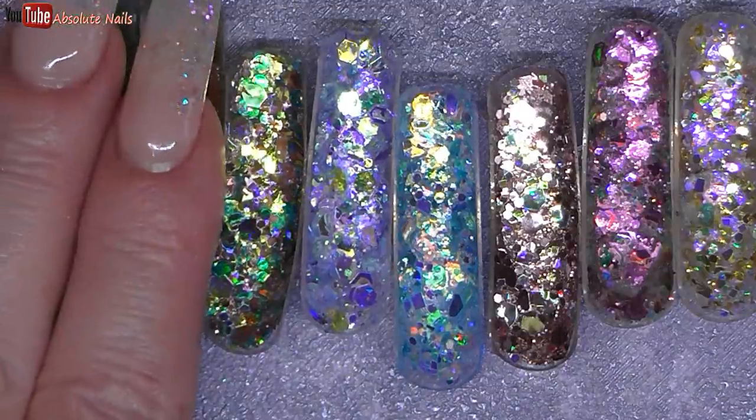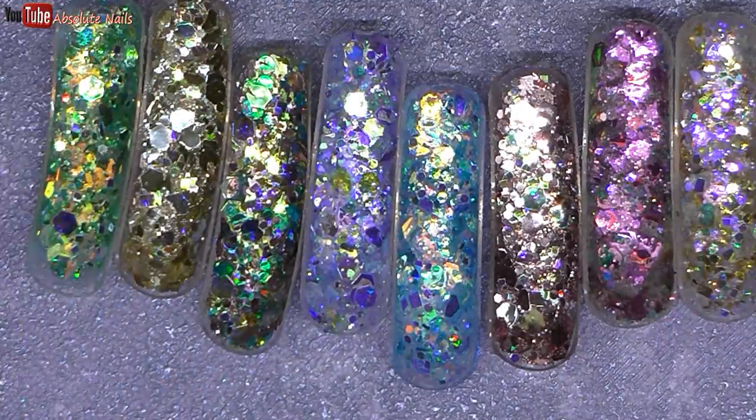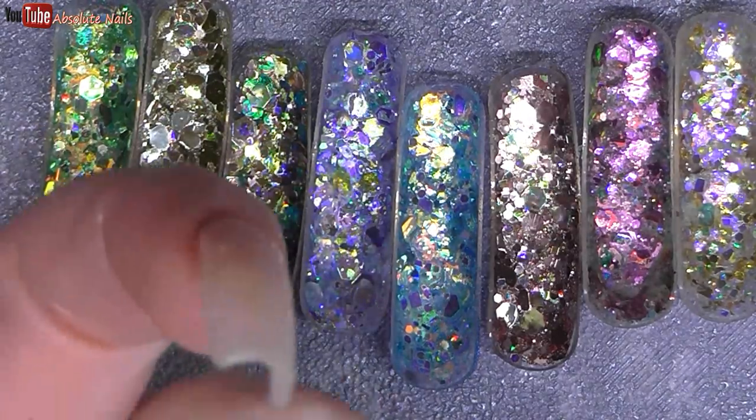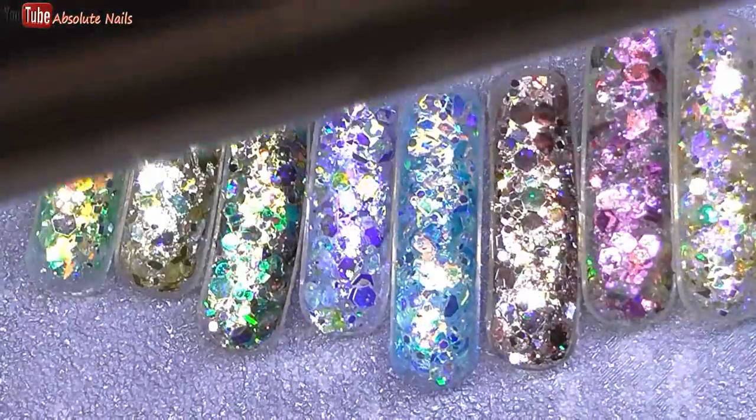Okay, can we first start off by admiring what is in front of you? How beautiful are them? I'm going to try and move this noisy light which is up there. So I'm going to put it on mute for a minute and I'm going to see if I can spin it around so you can see these glitters.